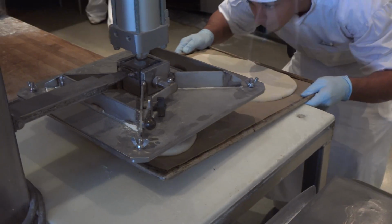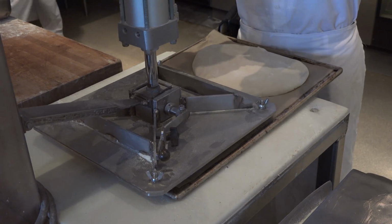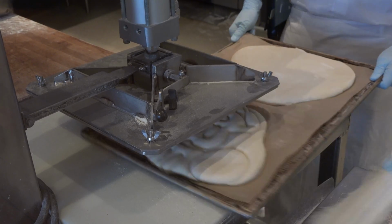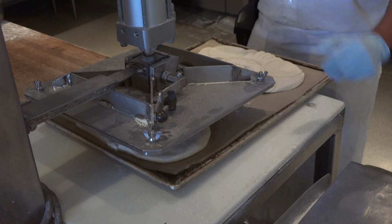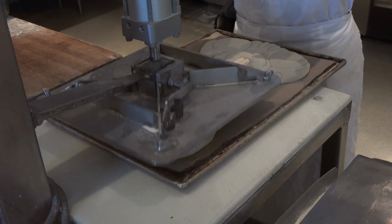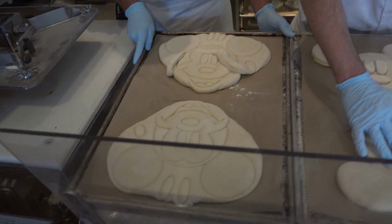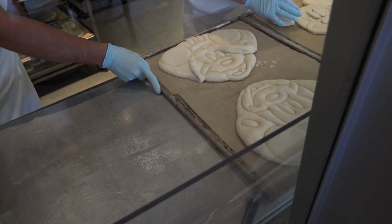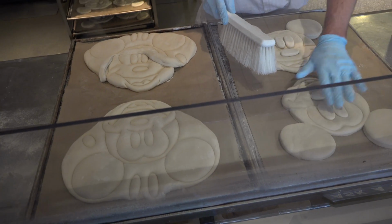Here we go. Here's how you get the Mickey face. I honestly thought it was going to be more complicated than a little press. There you go, Mickey. Lining it up. Oh, and then they, see, they have the little hole. They make extra pieces on top so that they can make his eyes and nose pop out.